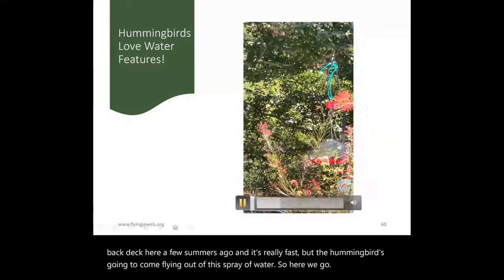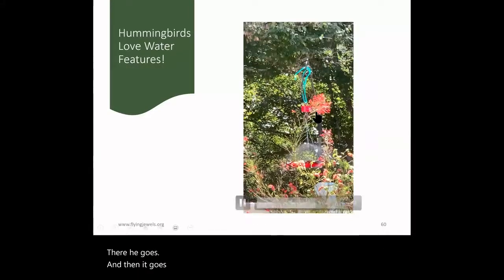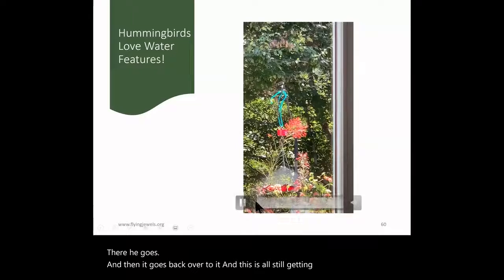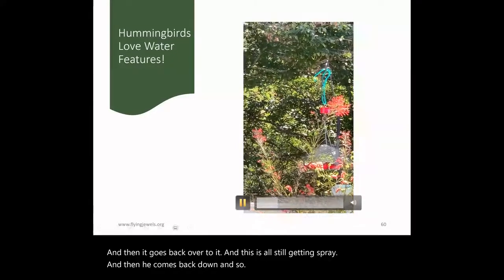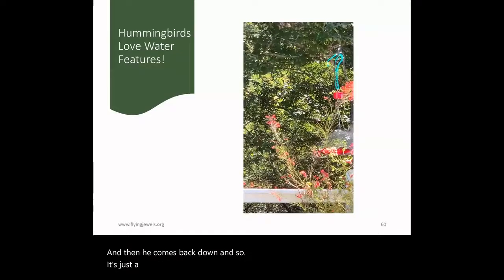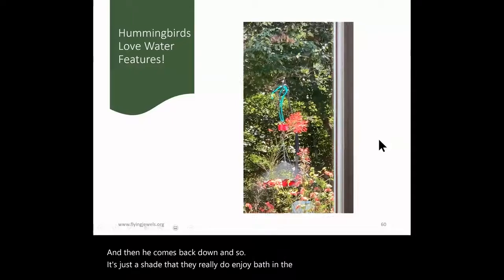There he goes, and goes back over to it. And this is all still getting spray. And then he comes back down. And so it's just a shade that they really do enjoy, bathing in the heat just as much as all of us.